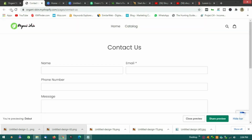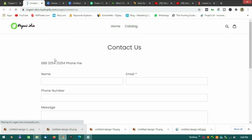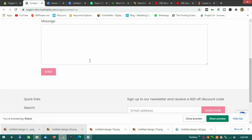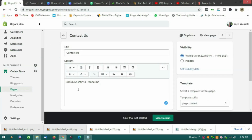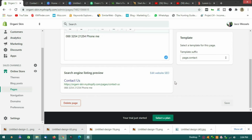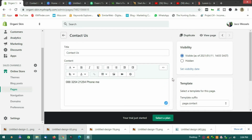And if you come to contact page and you refresh, you have this number right here. That's how you can add a number or how to edit this page here. Very important to add contact numbers, guys. Don't be shy to handle or to take customers' calls. It is extremely important to handle all customer queries.